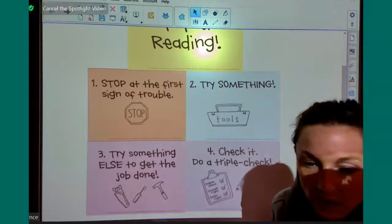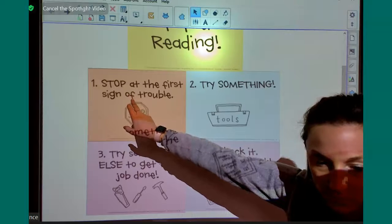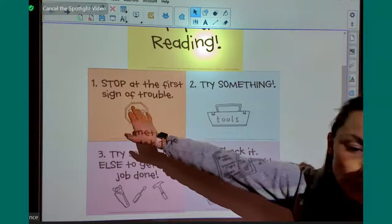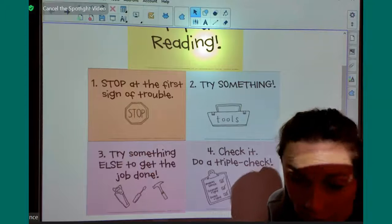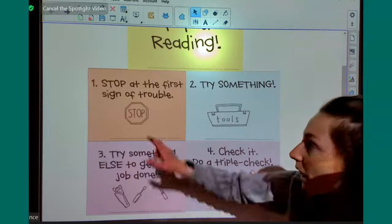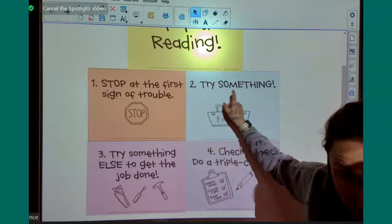Aaron, can you read me this card? Number 1. Stop at the first sign of trouble. Good job. So if I'm reading a story and I come to a word that I don't know, I don't just skip over it and keep going. I want to stop and tell myself, I don't know that word. My next job is to try something.